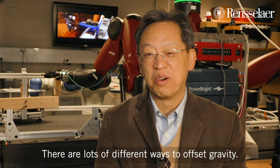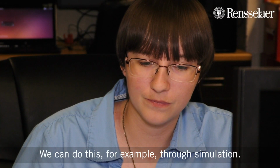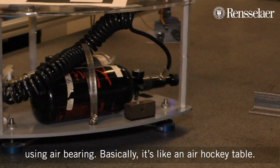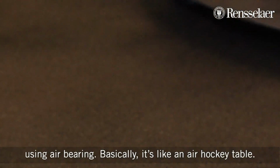There are lots of different ways to offset gravity. You can do this, for example, through simulation, or you can do it in a planar kind of simulation using air bearings. Basically, it's like an air hockey table.